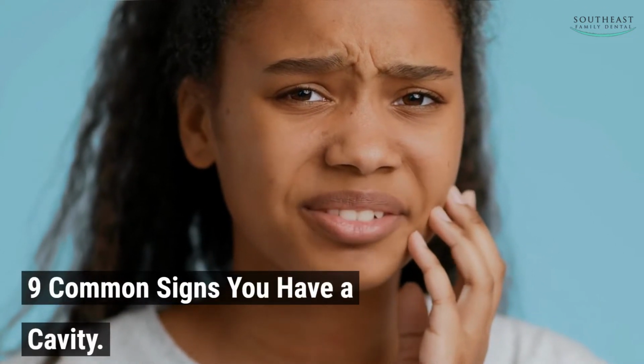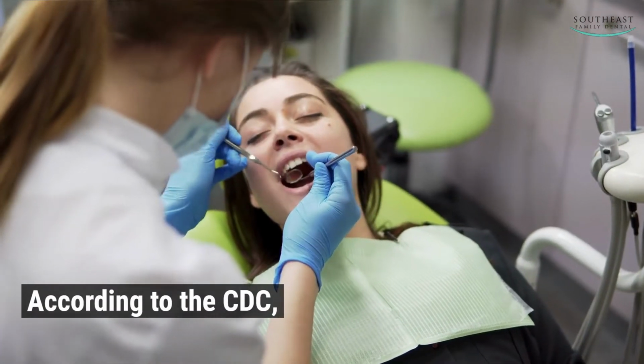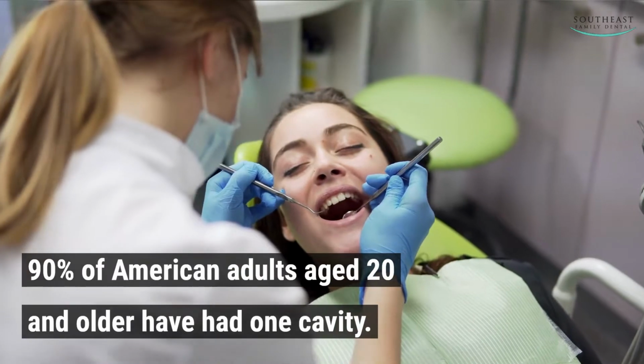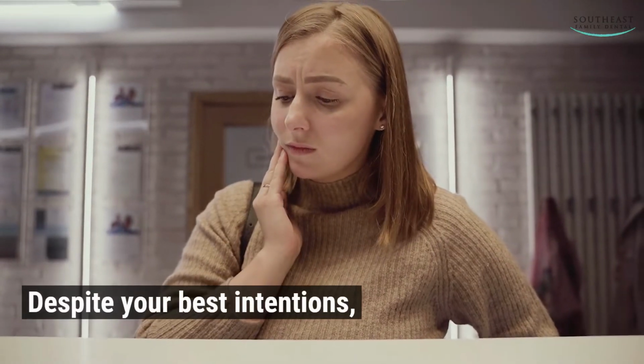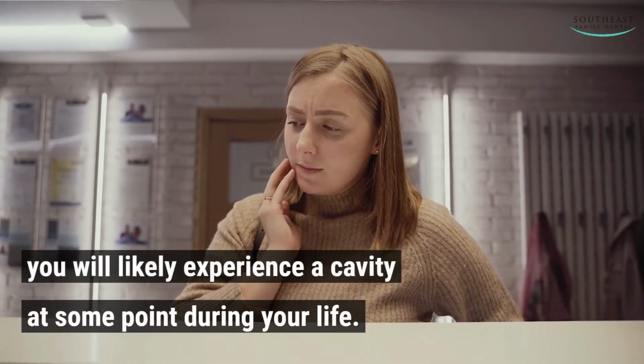9 common signs you have a cavity. According to the CDC, 90% of American adults aged 20 and older have had one cavity. Despite your best intentions, you will likely experience a cavity at some point during your life.